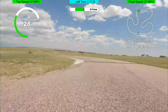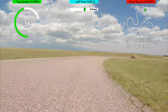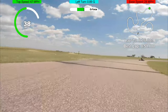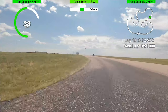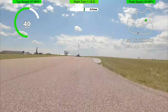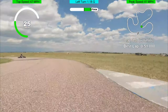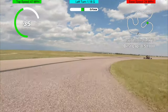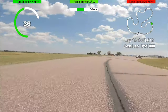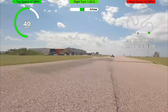I brake a little bit for that one, but I'm able to carry a lot of speed because it's downhill. As long as I get the line right, that's the important part there, is turning early enough to get up on that curb. Brake right here. This is the slowest point of the track. We went down to 24 miles an hour. Looks like we're catching her. Here we go.